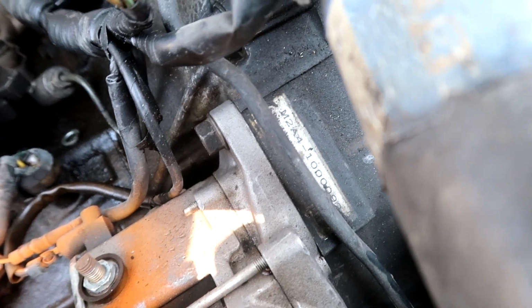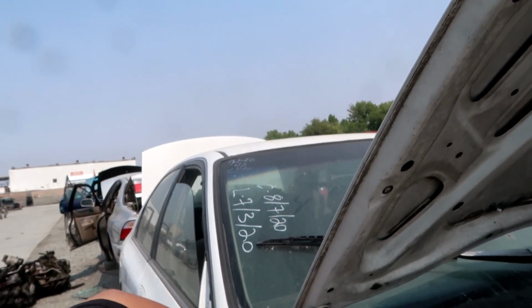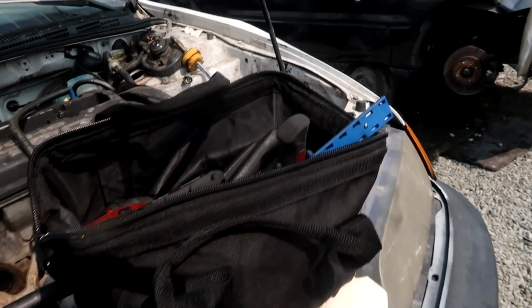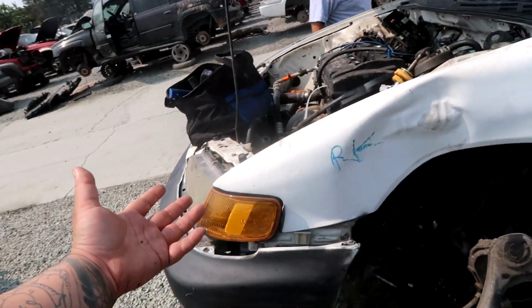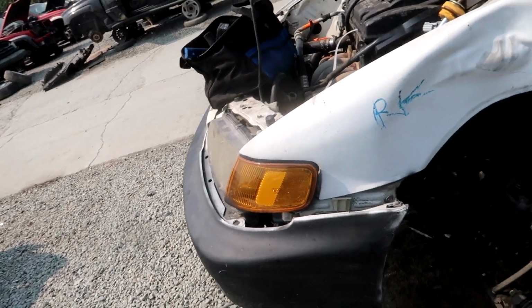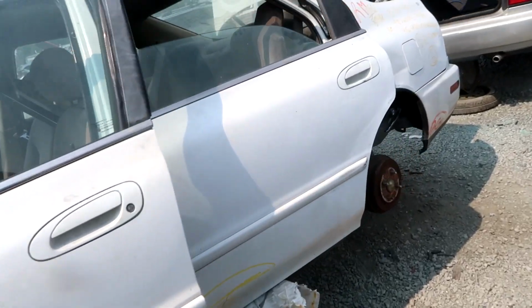This is H22A, M2A4. So this car probably got impounded, with the CHP writing on the window right there. That's one of the key things you look at, why the car is in the yard if it's not been in a wreck. Probably just an impounded street racer maybe, or probably just sat.